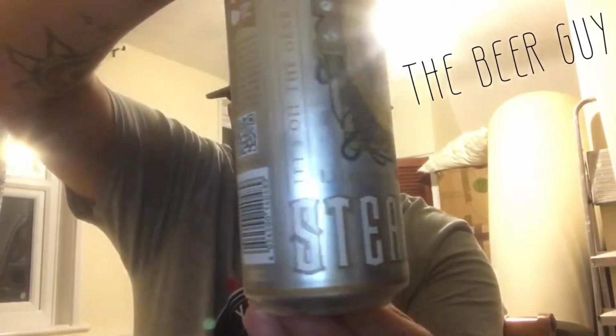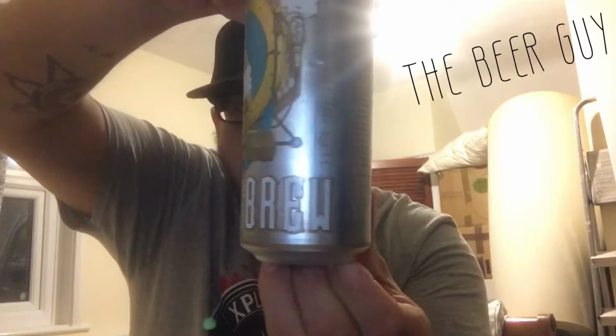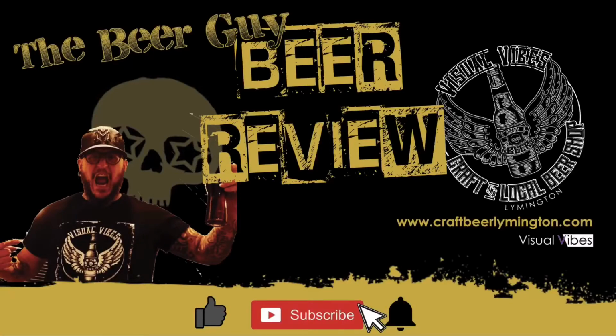So I picked this up. It is called Steam Brew. I love the design, it's a very cool little can. It's a German beer, 4.9%, and I thought, well, let's give it a bash. It's also in a 500ml can, which I always like. I like a big can. So anyway, let's have a little try. We can pour, smell, taste, all that jazz.